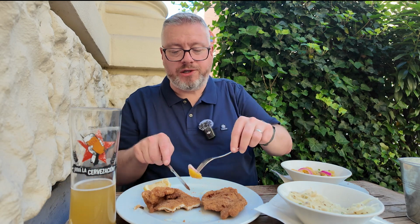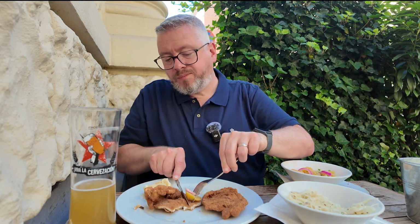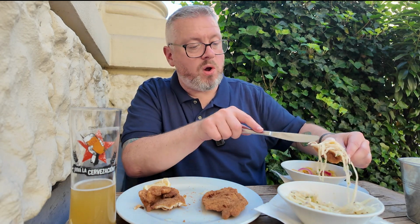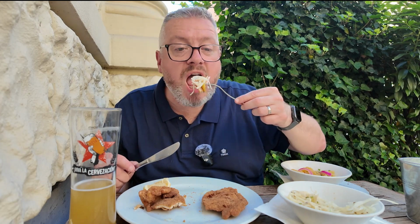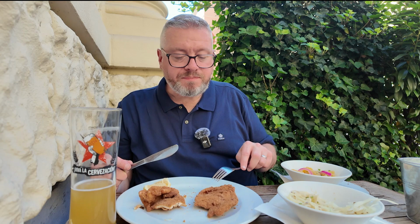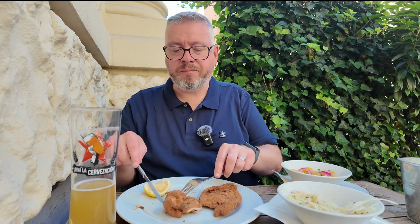But again, as a combination, those two together works really nicely. Let's try all of it, shall we? Why not? So, I've got the potato on there, I've got a bit of onion, I've got the cabbage salad too. That does work all together. Really good.